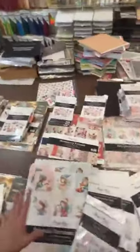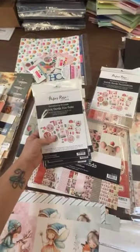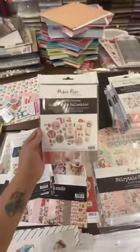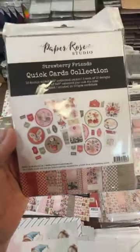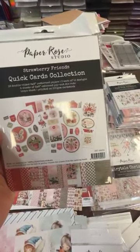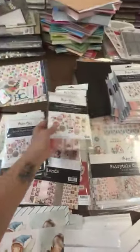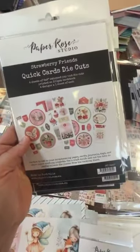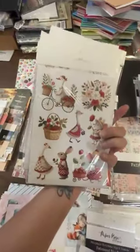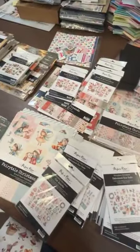Yep. Next, Strawberry Friends restock. We restocked the quick card die cuts and the quick cards for Strawberry Friends. Strawberry Friends is this great red and green line. It's got geese in it. It's got strawberries. It's got mice in it. They're the die cuts. Look how cute those are. I'm going to open those up just so you can see how adorable these little guys are.